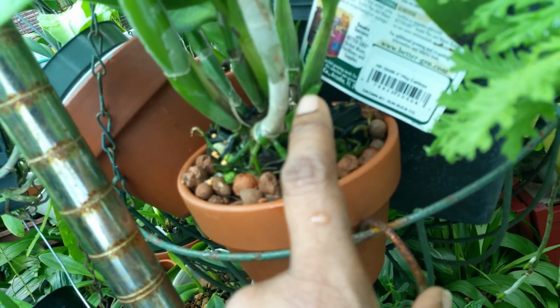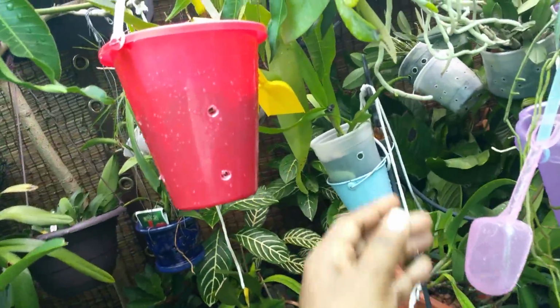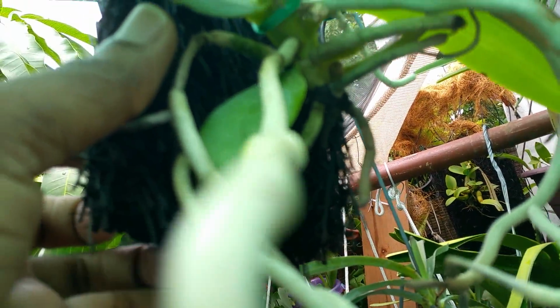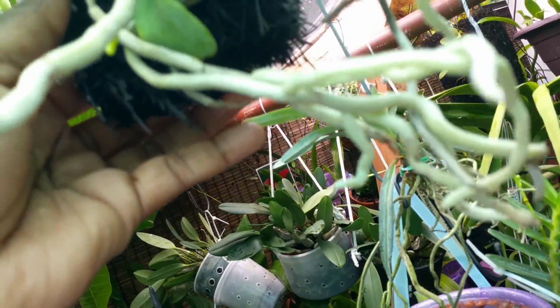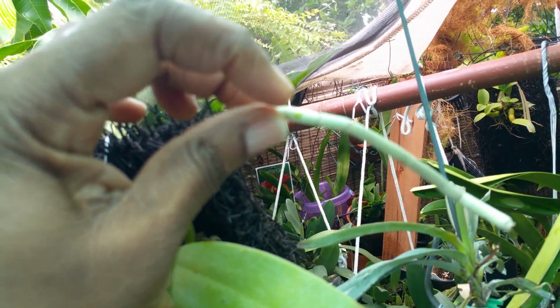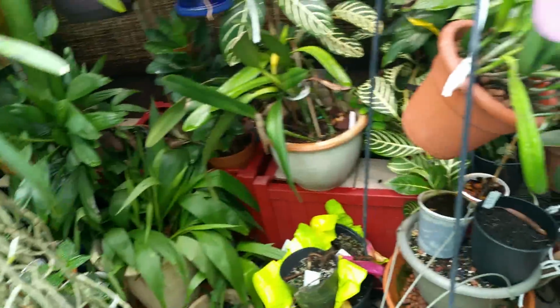Looking good. There's some more new growths around there. Fantastic. You're hanging in there. Your new leaf is growing. Oh, another root tip. I'll take it. Oh, there's a little one right there. Little root tip. Look at that. Love it. Love it. Okay, having too much fun back here. It ought to be a law.